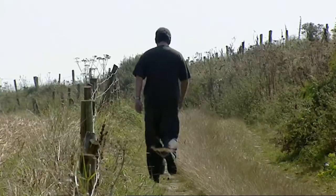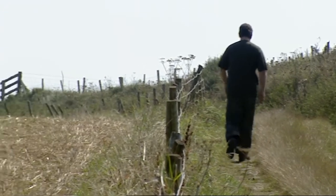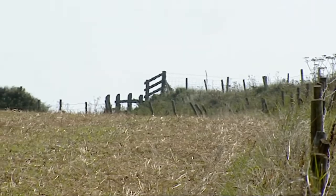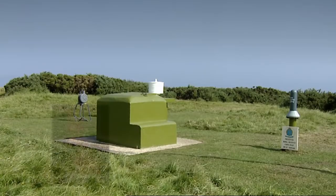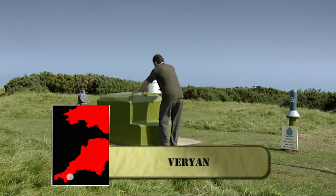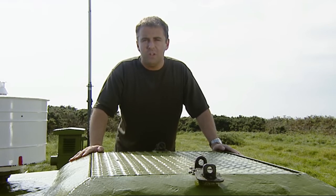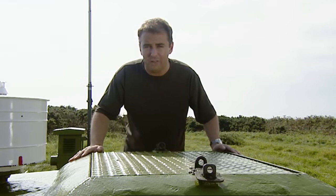When these bunkers were built, they were deliberately located in remote locations, so members of the public, or indeed spies, would be unlikely to stumble upon them, so they're not exactly easy places to get to. This is Veryan, one of the hundreds of Royal Observer Corps bunkers placed all around the country.